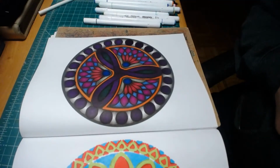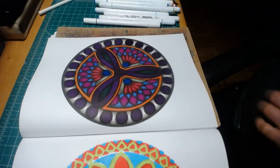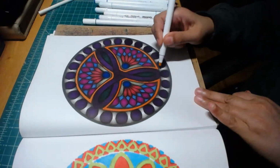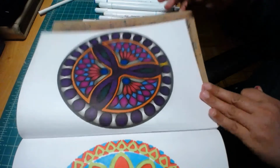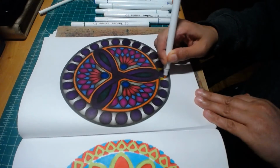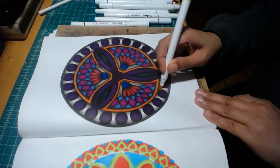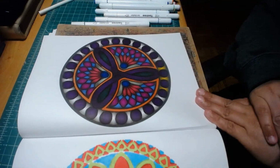Yellow is interesting because I don't really use my yellows too often. Do yellow. So Kim gave me an idea. That works. Yellow works.